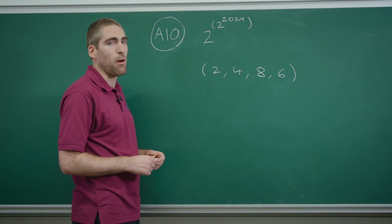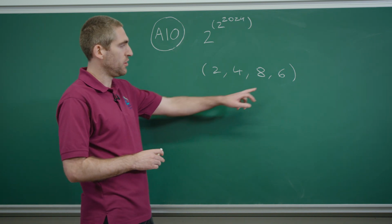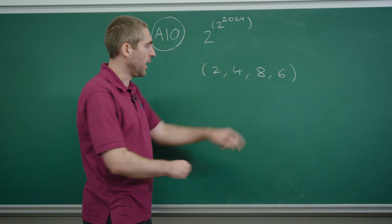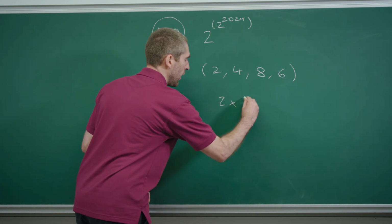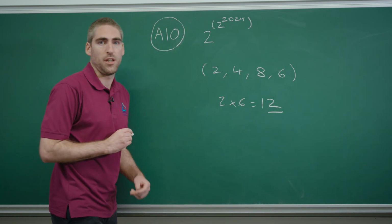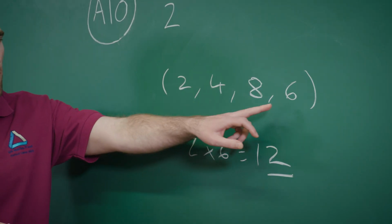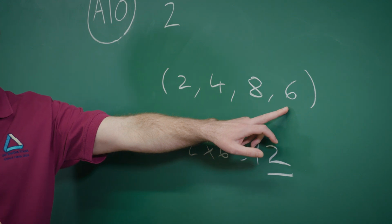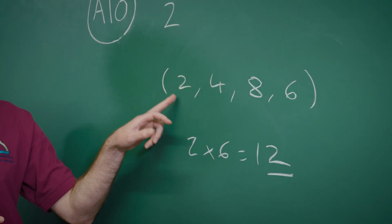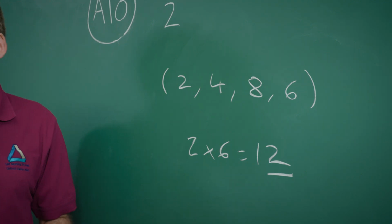If you consider a power of 2 where the last digit is a 6, when we multiply by a further 2, we're going to get 2 times 6, which is 12, which ends in a digit 2. So when we multiply a power of 2 that ends with a 6, we will end up with a power of 2 that ends with a 2. And this cycle will continue.